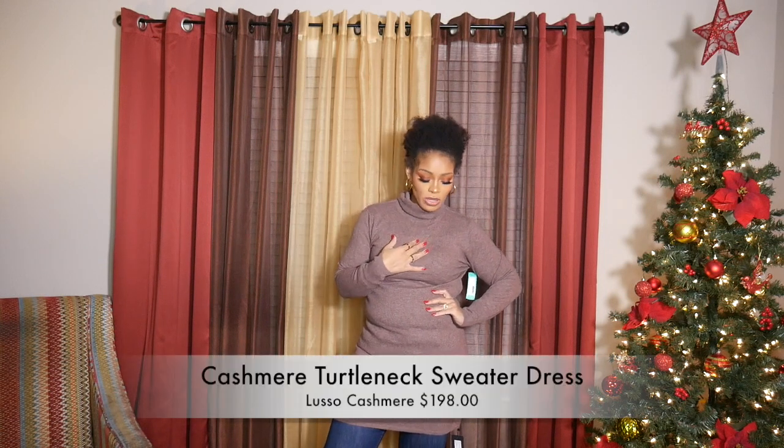What I would style with this is those sneakers. That would be bomb together. And then you could throw on a denim vest with that, and that would be super cute. So yeah, I do love this. I think this is a good look, but not for $198, sis.